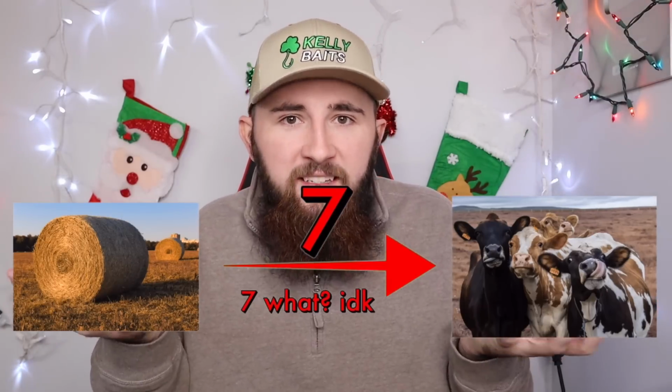Like, here's the hay, here's the cows. However far that is between them, that's how close it is. But no, they think they're going to get every bale of hay he brings out. What do they think this is? A Sunday buffet?